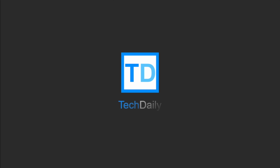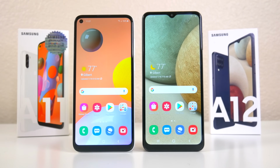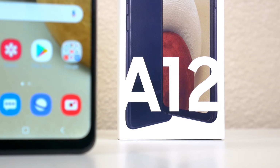What's going on, guys? My name is Wade with TechDaily, and in this video, we're going to be comparing the new Samsung Galaxy A12 to last year's A11. I'm going to talk about what's new and what's changed with this new A12.